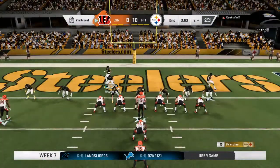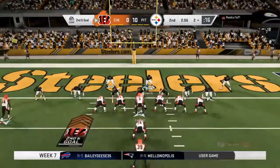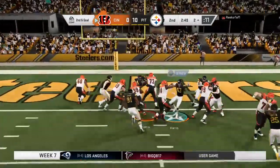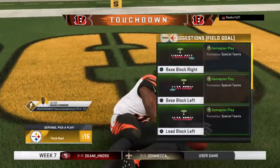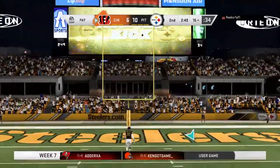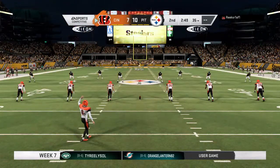They come out here in the I. From the 2 now, 2nd and goal. They'll try to run with Harris. And he is in. Touchdown, Bengals. A great play there with touchdown number 8 on the year. As they are now on the board here in the first half. Extra point by Moore, up and good. And that'll cut it to 3 at 10-7.